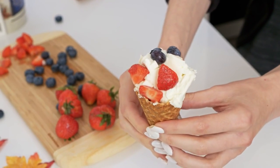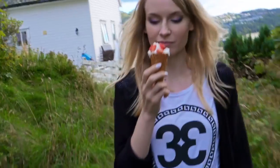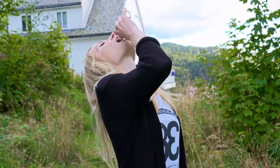Voila! A minute breakfast that you can eat on your way to school. This breakfast is so yummy and it also looks adorable, right? I know that the cone contains sugar, but you get your protein from yogurt and benefits from fruit, so from time to time I think this is a great breakfast or a snack to have. Cheers! Cheers with a blueberry shot!